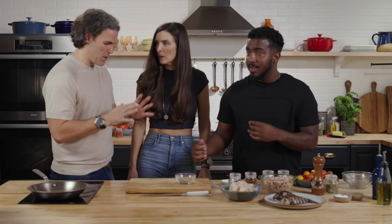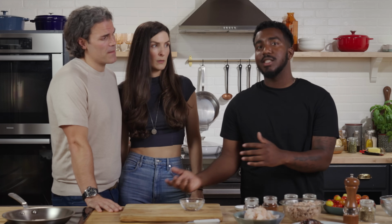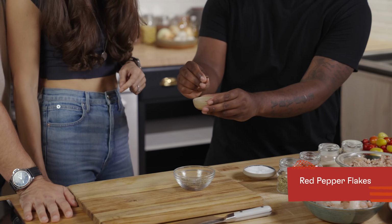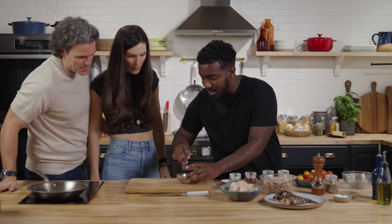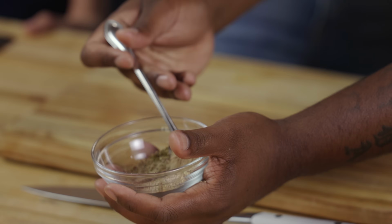I do cook. I make a bolognese now and again. But maybe I put too much salt in. I always use salt in sauces. Yeah, if you're worried about that, wait to add the salt to the end. A few red pepper flakes in there. Not much. That's just gonna give us a little kick. Look at that. Wow. That's all flavor.